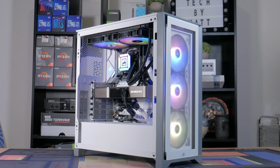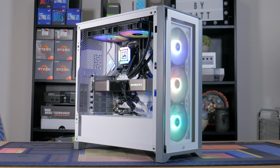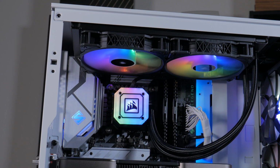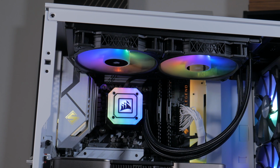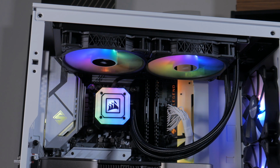Overall, this board worked great in this build, and I think the color scheme also worked well with all of the other parts. So now let's talk about RAM. I would have loved to use some RGB memory, but because of the big AIO I went with and the placement of it, I needed low profile RAM.